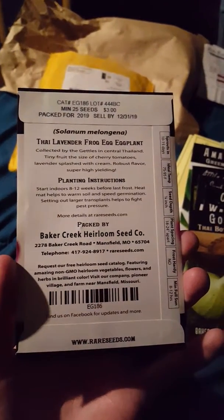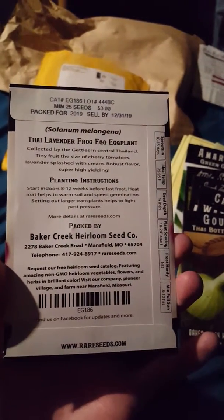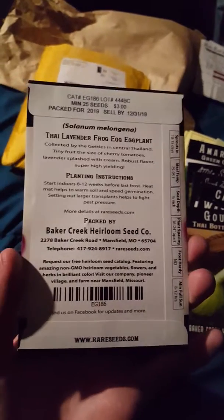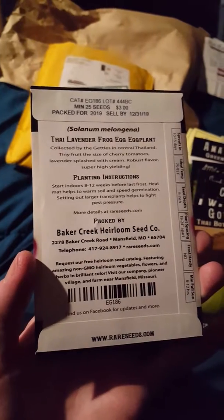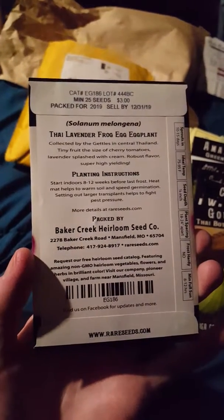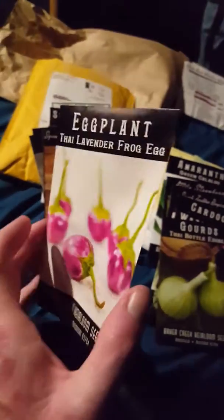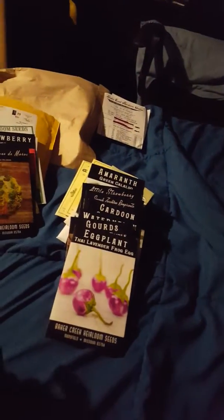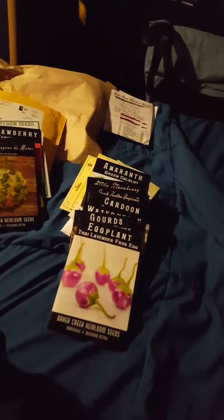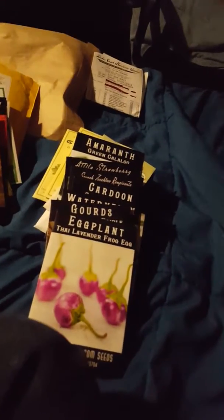I believe I've heard of a guy with the name Gettles. I believe he does work for Baker Creek, I know that. Size of cherry tomatoes, lavender splashed with cream, robust flavor, and super high yielding. I heard of the guy's name, but yeah, I believe he was on a video with John Kohler talking about GMO and heirloom, which is a good video.